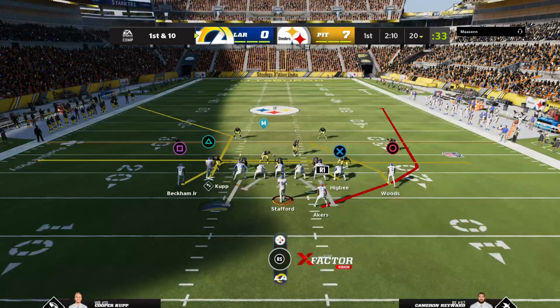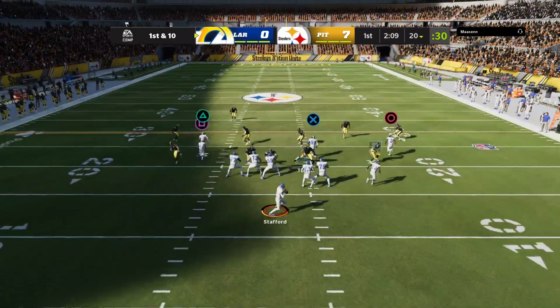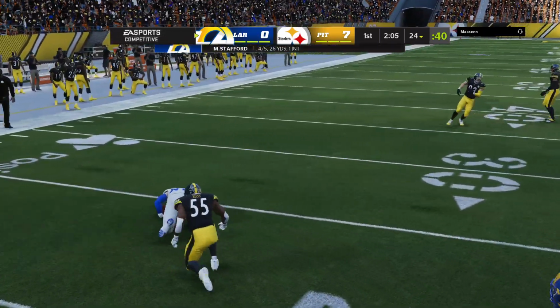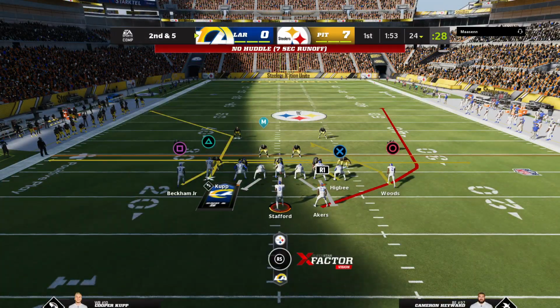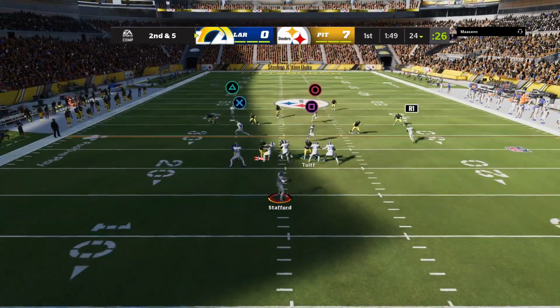Set to begin their next drive, the Rams offense at the line. They had the interception last time. It led to the opening touchdown. So now 7-0 the score as they start first and 10. Stopped at the 24-yard line after a gain of 5. To throw again on second down.